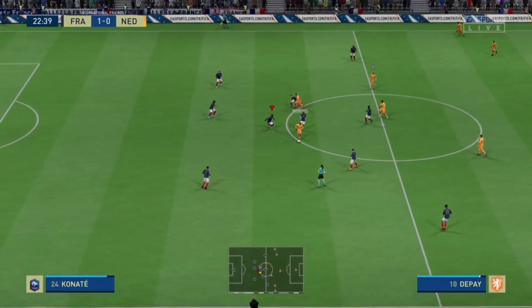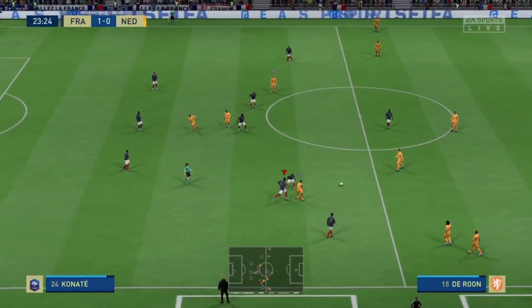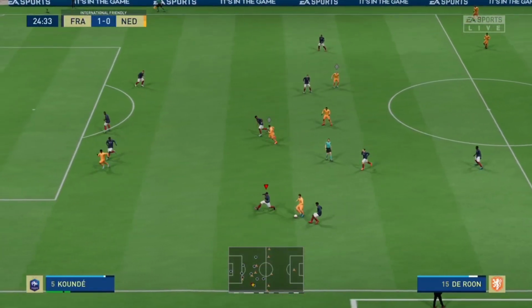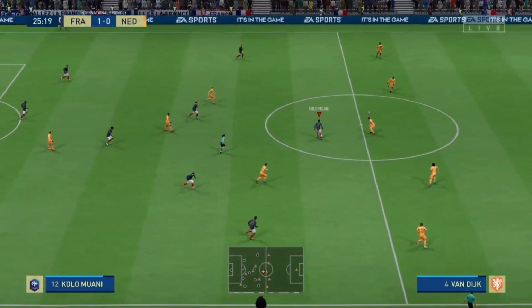Depay. Martin De Roon. Well, he could really get at the opposition. Well, it came to nothing in the end.